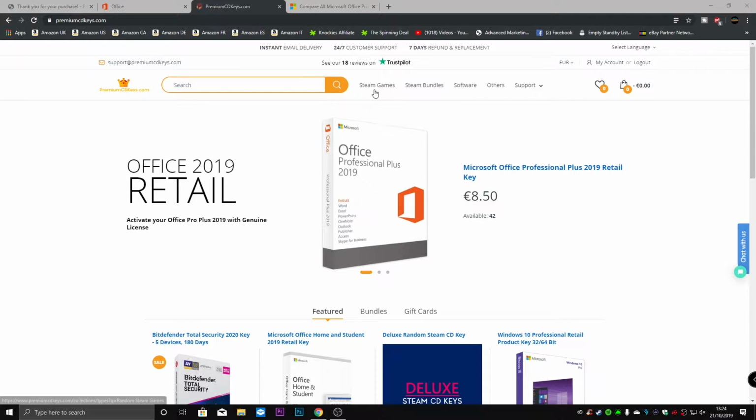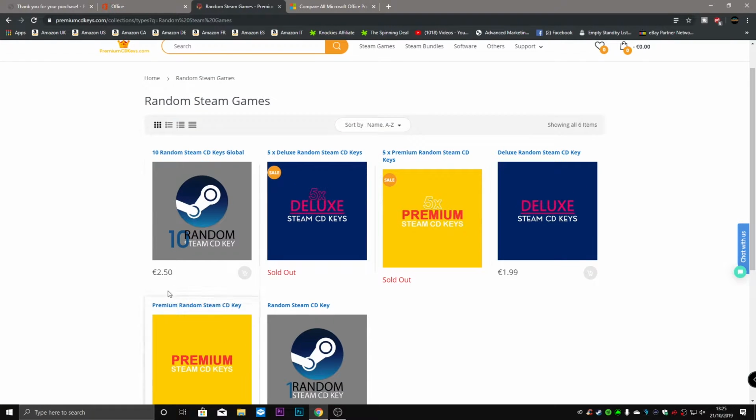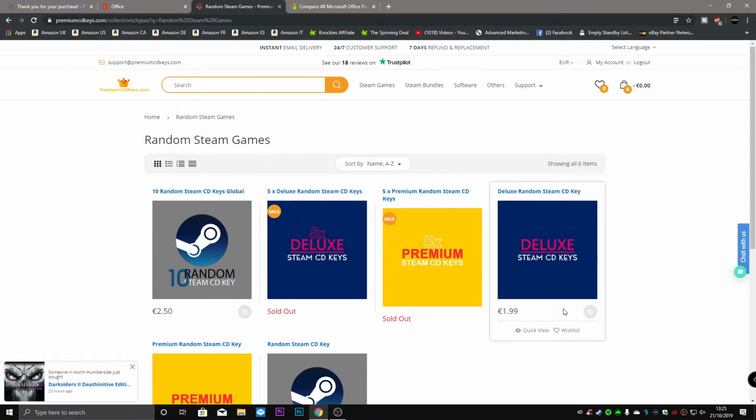So first of all, you've got Steam games. So they do random keys which you can buy. Personally, for myself, I'm not particularly interested in that. Sometimes you can get an absolute bargain and get a fantastic game for very, very little money. As you can see here, you're looking at €2.50, €1.99. The prices are in euros at the moment, but they do get transferred to your local currency during checkout. So Steam games, that may be a bit of a gamble for some people and they might be worth a go. You might get something special.